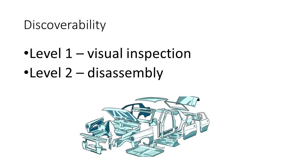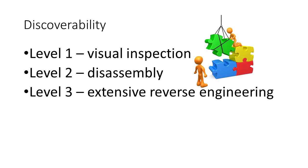For example, for a product, you may have to take it apart to figure out if it is infringing your patent. Level 3 discoverability is even harder than simply taking something apart. It may require extensive reverse engineering to figure out how something was made or how a process was performed. It may require specialized equipment or skill. In other words, it may be much harder to determine if infringement is happening than simply taking something apart.